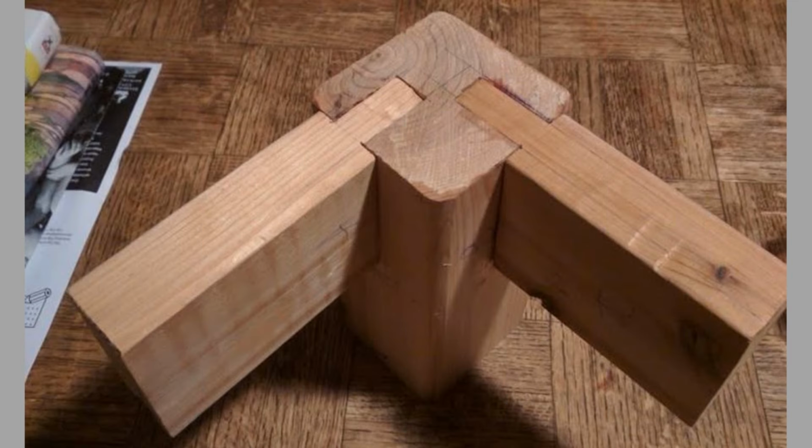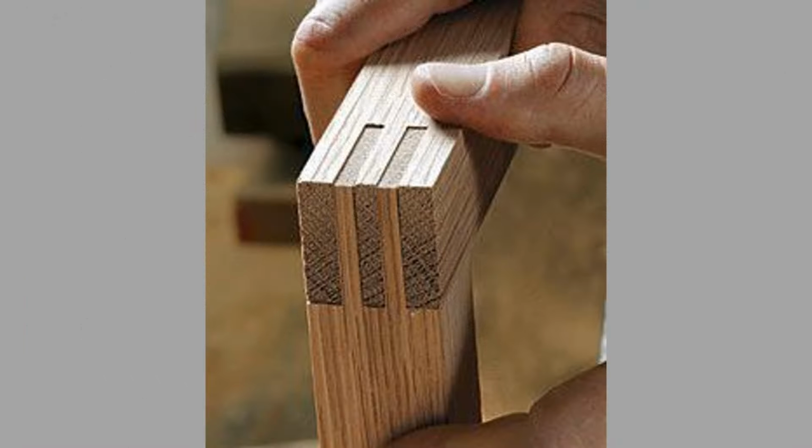Today we will show you a collection of Japanese joinery techniques and design ideas for today's woodworkers. So, watch the video until the end to see this beautiful collection and get inspiration.